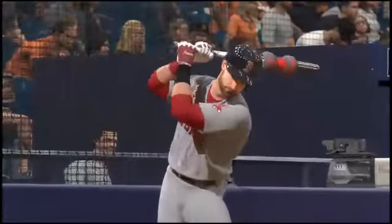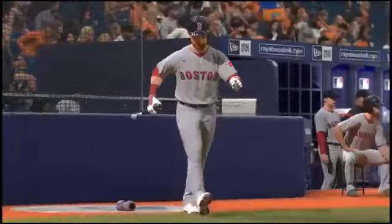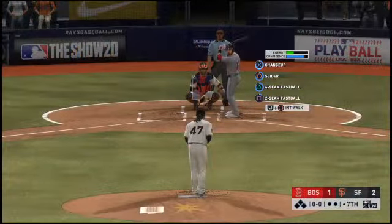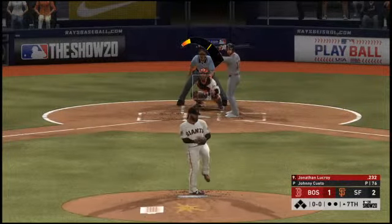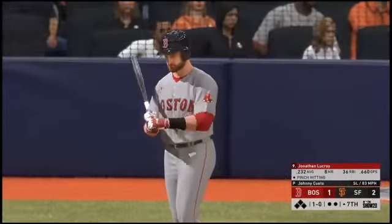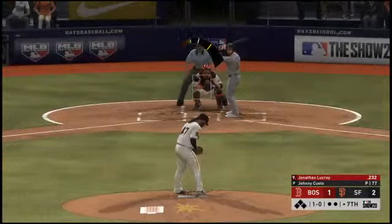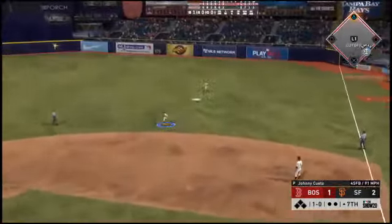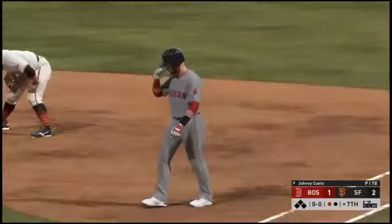Jonathan Lucroy will pinch hit here, and he's the potential tying run. Number 12, Jonathan Lucroy. First pitch of the inning is taken low and away for a ball. It's 1-0. Swing and a flare hit toward right. Dubon ranging into the outfield, but it's the right fielder that gets there to make the catch, and that's the first out of the inning.